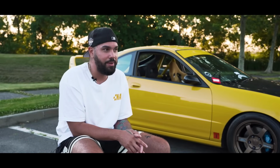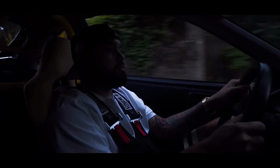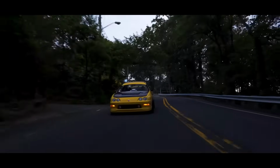They're paperweights. Even in my Integra, it's insanely light. Also, paperweight was not the word I was looking for there. That means that it's useless. That was not the word I was looking for. You know what I was trying to say though.